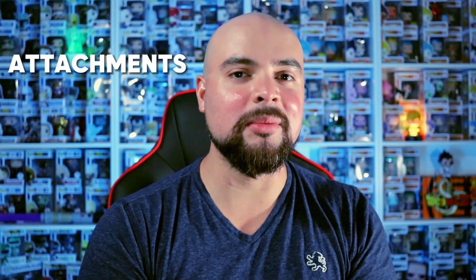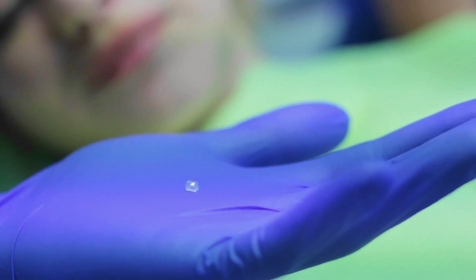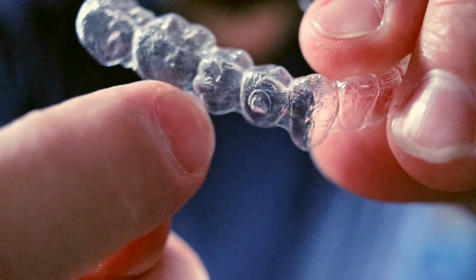Once they've confirmed that these first trays are going to fit you, they're going to go ahead and put in what's called attachments, or you might also hear them refer to them as buttons. Buttons or attachments are small resin dots that they will attach to multiple teeth on your top and bottom rows of teeth. And you will actually see that reflected on your trays. You will see bumps on your trays.